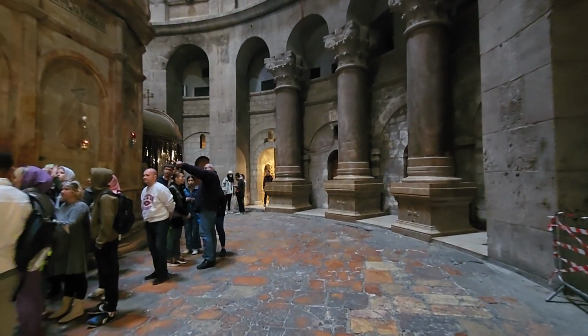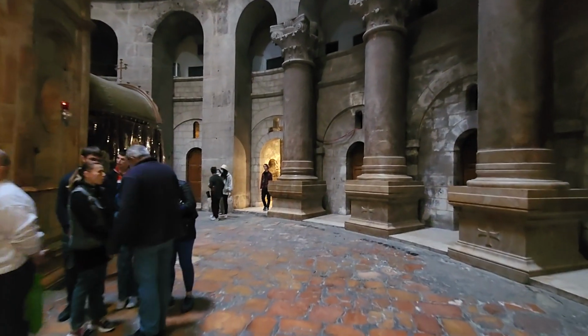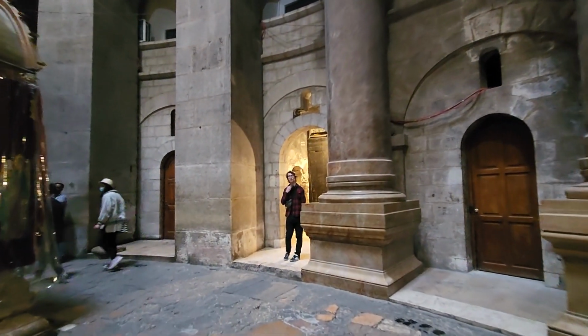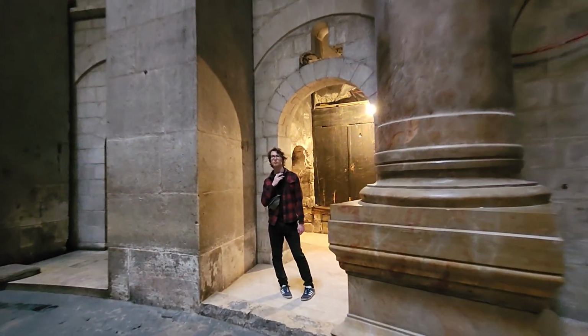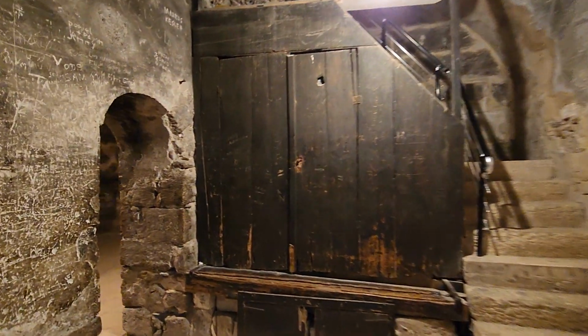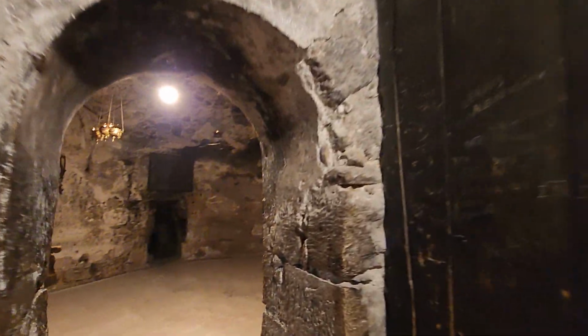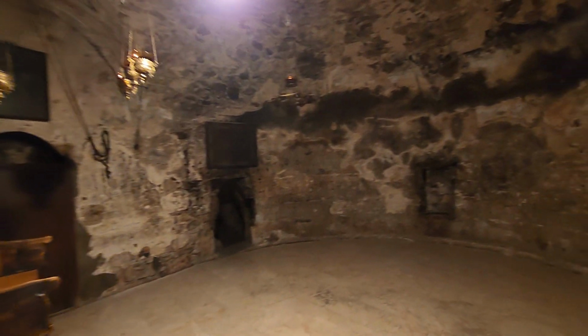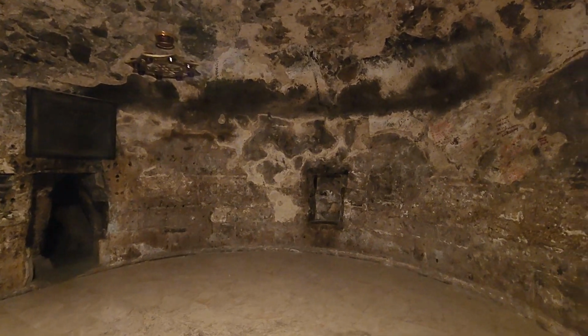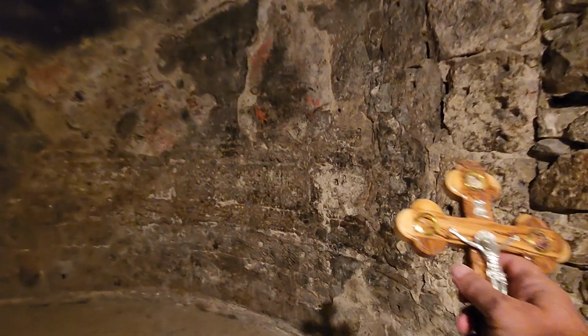It will take me at least 20 minutes to wait in the line, but I have nothing else to do, and it's very important for me. I want to bless the cross on top of the sarcophagus of Jesus, the tomb of Jesus, which is empty, of course. But we are entering a chapel that, just like many other chapels, has so many questions. Who owns it? So many debates. What I want you to see is a 4th century wall from the time of St. Helen.